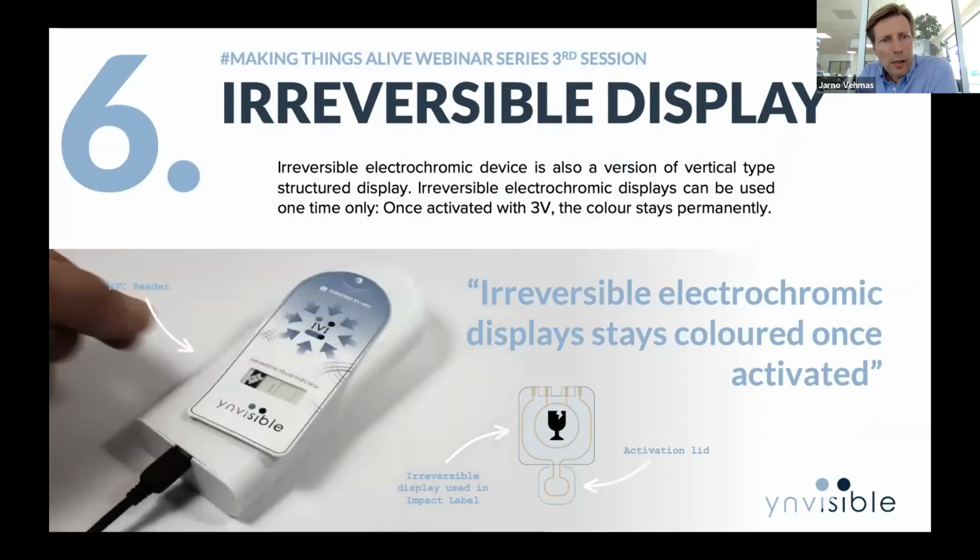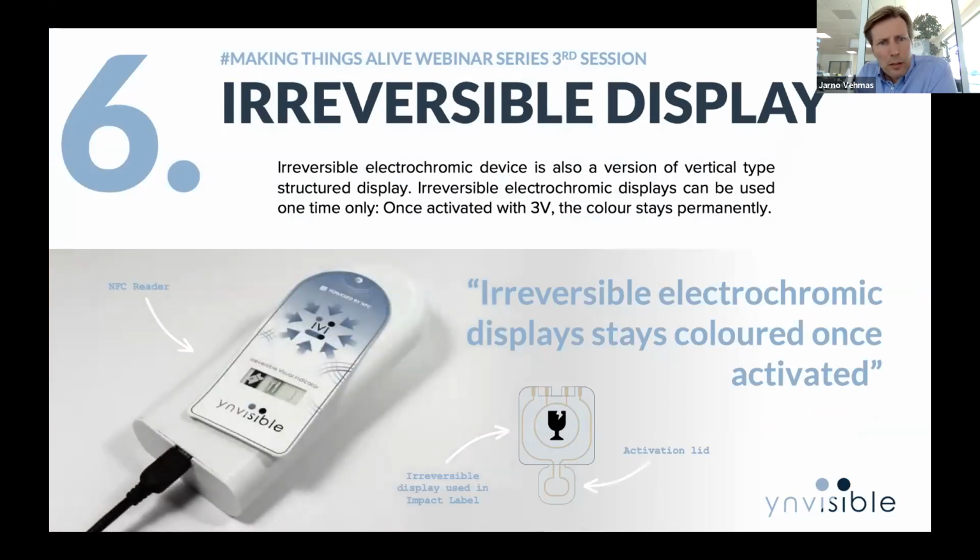Then, as you have seen in some of our presentations, we also have another type of completely differently behaving electrochromic material. It is irreversible and can be activated only once, compared to the normal electrochromic material, which can be cycled 100,000 times, or even beyond that, to millions. In the middle, you can see also this label. The design is from the impact label. The display itself and the symbol which will be activated is in the middle, and the outer ring is for the activation lid. So you can easily have multiple functions on the same label.